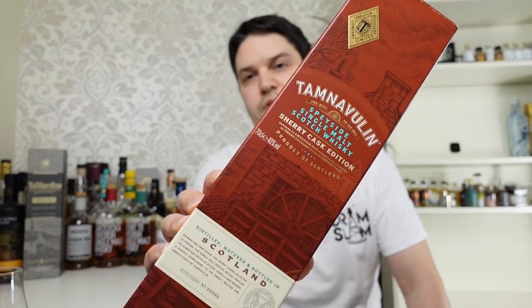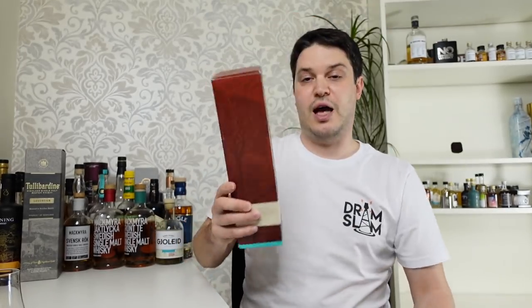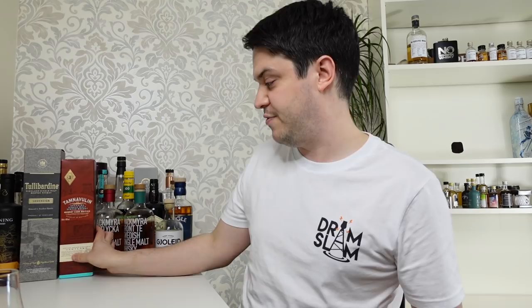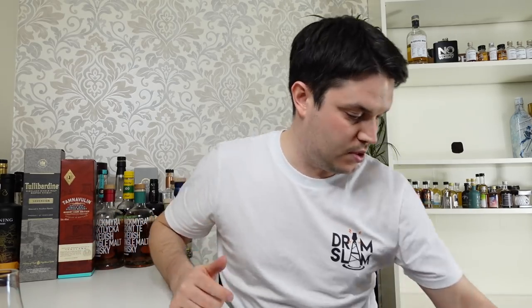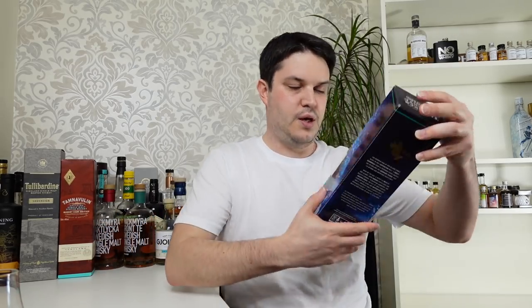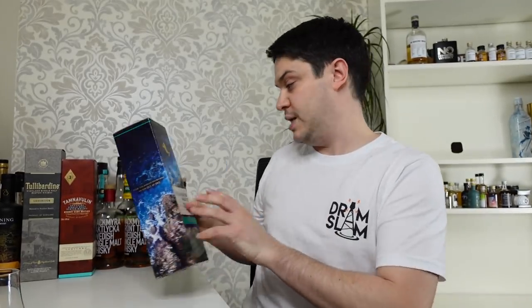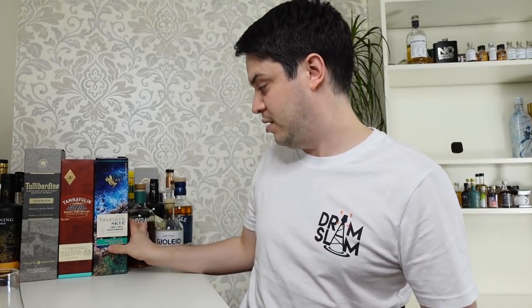Again, one I haven't reviewed yet. This is the Tamnavulin Sherry Cask. Actually, haven't even opened this one yet, so I don't know what it tastes like. I'm assuming it's nice enough for the £25 I paid for it, but we'll get there when we get there. This is the Talisker Skye. I've reviewed Taliskers in the past and reviewed them well, so I'm hoping this is going to be more of the same for the price point, but we'll get into that.